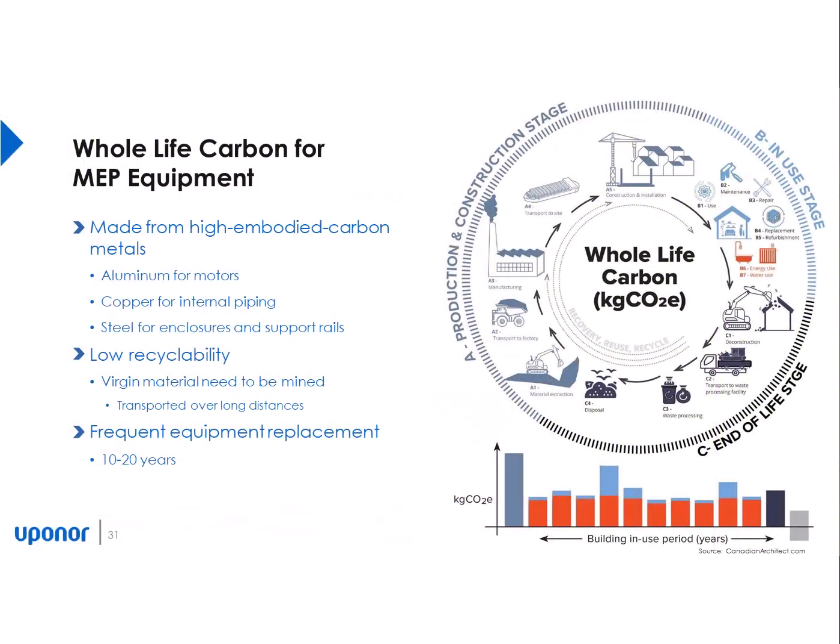We need to start thinking and talking about whole life carbon, not just for the materials that we're using to build our building, but specifically for MEP equipment. Early incorporation of design elements aimed at carbon reduction needs to be a priority. Assessing a building's life cycle emissions during the design phase enables designers to make data-driven decisions that minimize long-term GHG emissions.